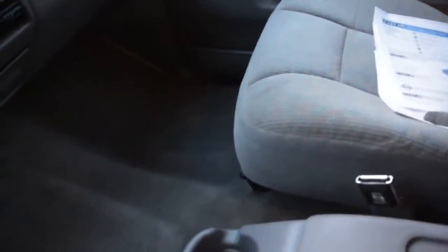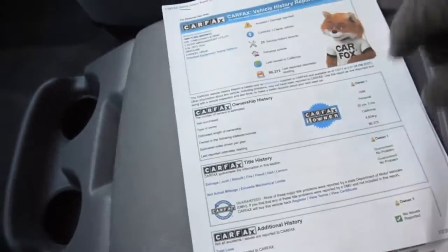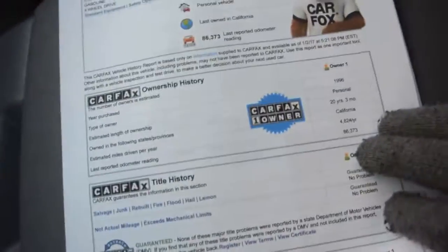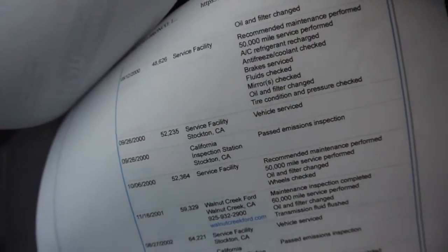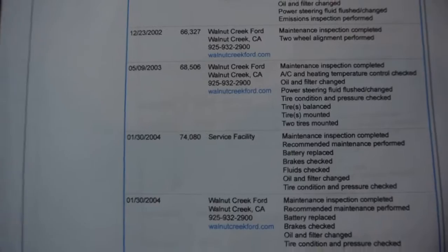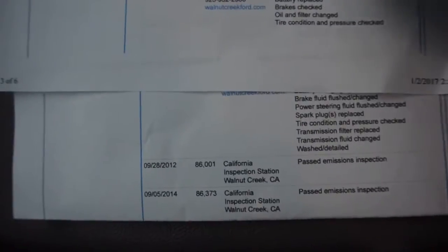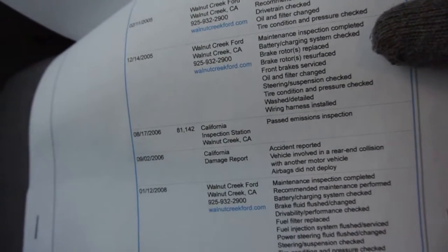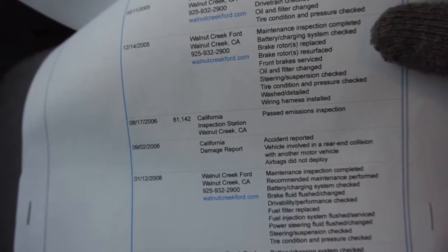So you'll be able to see the Carfax here. I also posted it, and if you want me to email it to you, it's a one owner. No accidents. You can see since 2000 it's got the recommended services, all the stuff they did to it. Passed all the emissions. 68,000 miles, Walnut Creek Ford did a bunch of stuff. Again, I'll have pictures so you can go through it easier. All the maintenance and inspections, continuously doing things. The brakes were just redone about 5,000 miles ago.